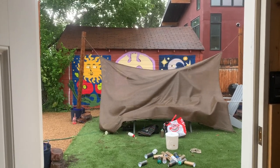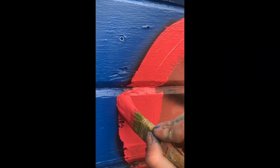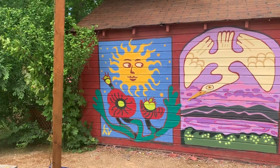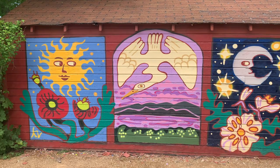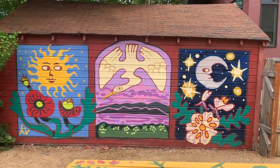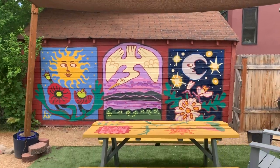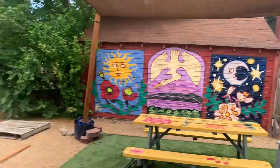In case things were not frantic enough, I decided to last minute paint a mural at my friend's house. I had a bunch of spray paint left over from Mural Fest. Do you wanna paint those hearts red for me? Oh, sorry, Mr. Spider. So I put up this little tarot-inspired mural. There is a sun and poppies on the left, an egret and the Great Salt Lake in the middle, and then a moon and an evening primrose. Nat and Fiona let me put it up in their little community gathering space, and I'm so grateful to them.